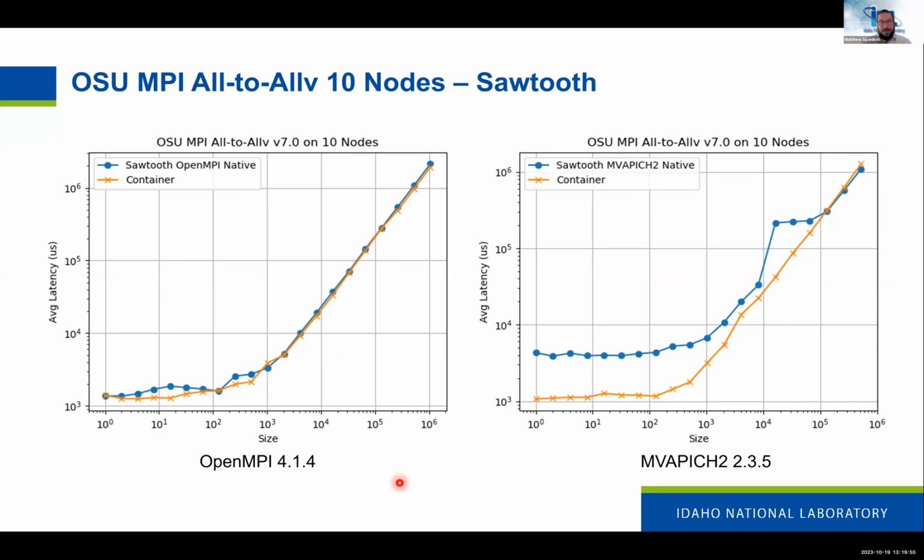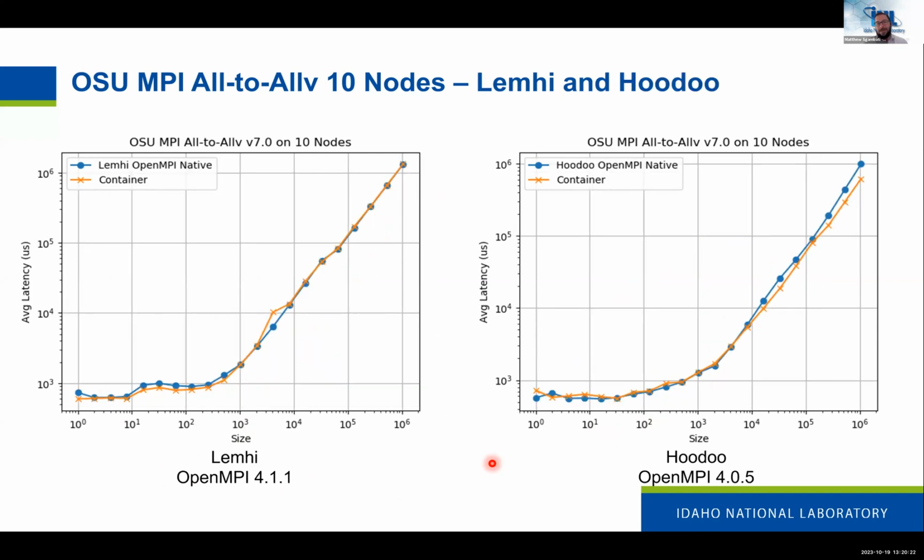We also did the OSU benchmarks here, all on 10 nodes on Sawtooth using OpenMPI and MVAPICH. And we see here that the OpenMPI version, for example, they are extremely close, the container performing very well there. And then we had some discrepancies here. We're not exactly sure why on some of these pieces, and I still haven't had time to investigate it.